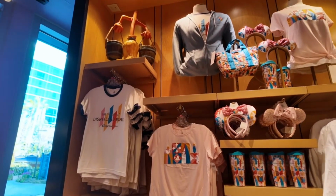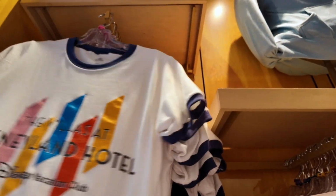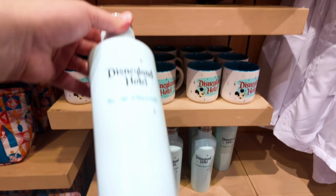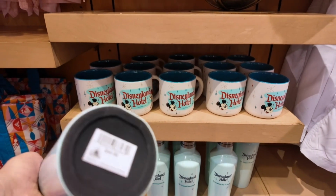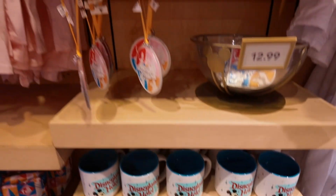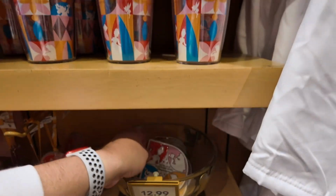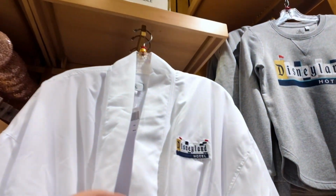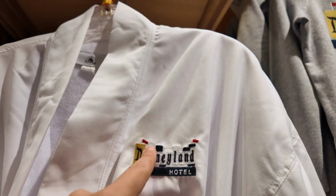All right. And here on the other side, they have more merch. T-shirts. This is the Villas at the Disneyland Hotel. I don't know, these catch my eye. They're like solid. Expensive, but solid. Ooh, look at this magnet. Ears. And this robe is different than the one that we have in the room. This one has this Disneyland Hotel, but the icon is different.